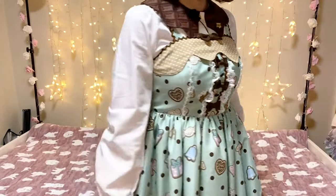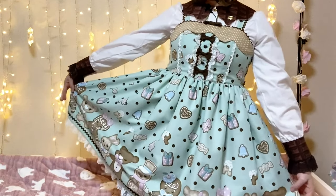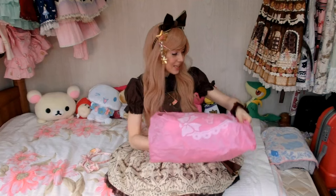Together with the shirt, I think the shirt just really makes it pop as well, bringing all the chocolatiness to the ginger cookies as well. Like the head bow. It has a spoon and a little fork on it here.